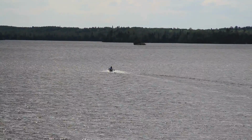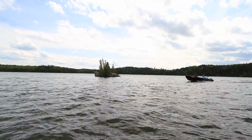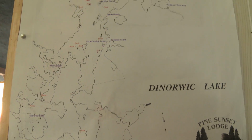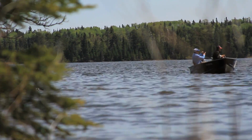It is an easy lake to navigate, so our customers don't have a problem bringing their own boats and feeling intimidated with the hazards on the lake. We do educate the customers with a hazard map. We want them to be safe. That's important to us. Here's a fish.